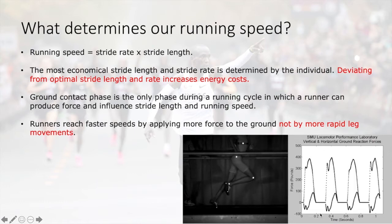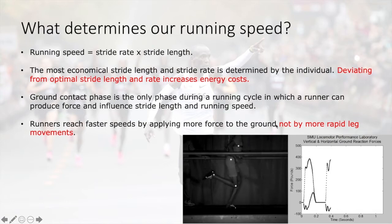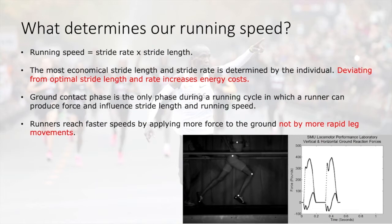So whether that's trying to put more force into the ground to increase our stride length or trying to increase our cadence, it generally comes at an increased energy cost. The point of contact on the ground is the only phase during the running cycle in which a runner can produce that force to influence our stride length, thus influencing our running speed.